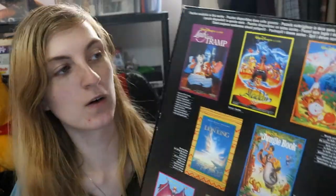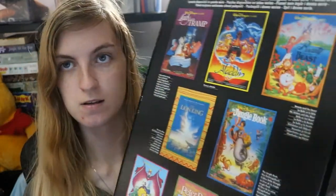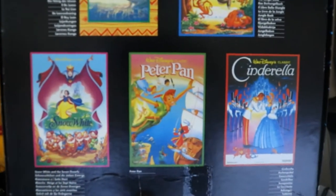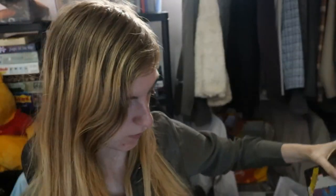Obviously, I might actually do that one, but I might not just sit there and count the pieces. But there's loads you can collect. These are all the ones you can collect. So you've got Lady and the Tramp, Aladdin, Beauty and the Beast, Lion King, Jungle Book, Snow White, Peter Pan, and then Cinderella. They're the ones you can collect if you want to look out for them. But yeah, I thought that one was really cool.